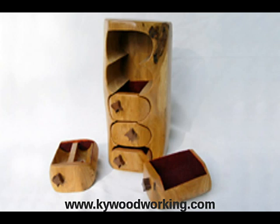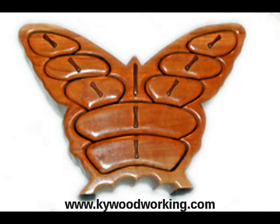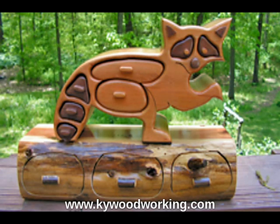Our 5-drawer jewelry boxes are uniquely designed with drawers that pull out to reveal hidden drawers. All drawers are felt lined to protect your jewelry. Our custom jewelry boxes can be designed to suit your needs. Each box is uniquely designed with drawers that pull out to reveal more hidden drawers. Here's an example of a tree-styled jewelry box, as well as a butterfly-designed box and a raccoon jewelry box. These samples demonstrate that we can custom design any box to reflect your favorite things in life.